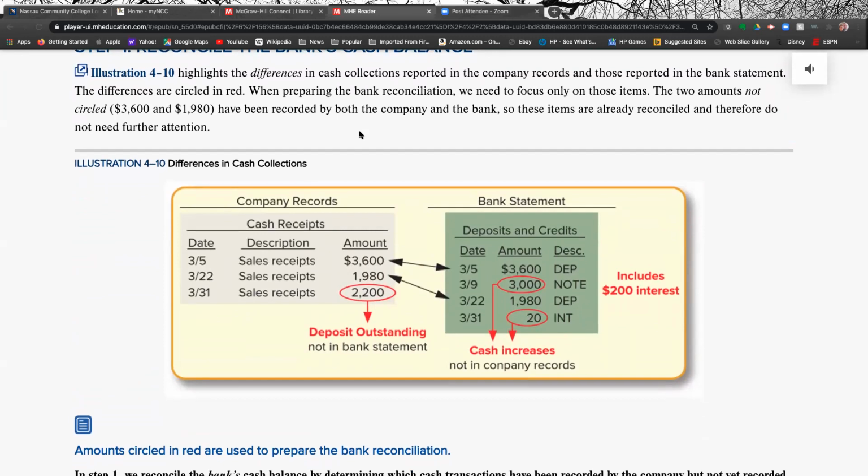And they're showing you that there could be a difference between what is reported on the bank statement and what we report in the company records. So for example, here, you see this one here. On March 31st, we made a deposit of $2,200, which we probably made after the bank closed, because you see, it doesn't show up on the bank statement. If I look at the bank statement under deposits, I don't see it. This $2,200 is in the checkbook, but it's not here.